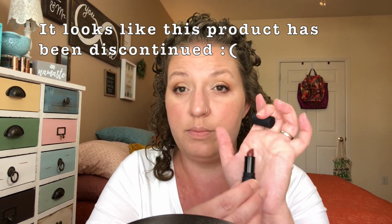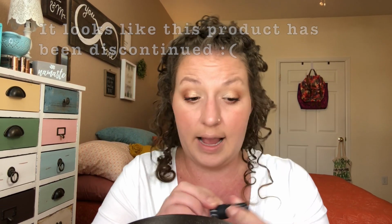If there's a shade name or if it's available, I'll put it up on the screen here, but it looks like this. So I'm going to line my lips first with my Jaune Bleu lip liner in the shade Brown Sugar. Alright, here we go with this lipstick.